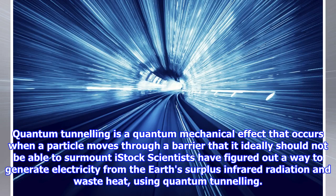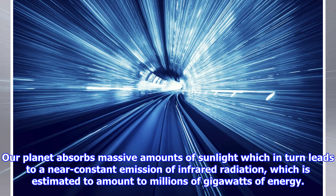Quantum tunneling is a quantum mechanical effect that occurs when a particle moves through a barrier that it ideally should not be able to surmount. Scientists have figured out a way to generate electricity from the Earth's surplus infrared radiation and waste heat, using quantum tunneling. Our planet absorbs massive amounts of sunlight, which in turn leads to a near-constant emission of infrared radiation, which is estimated to amount to millions of gigawatts of energy.